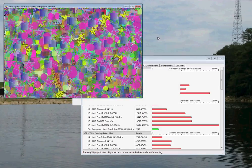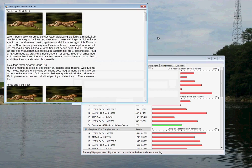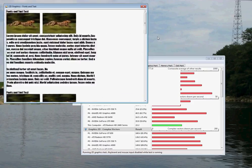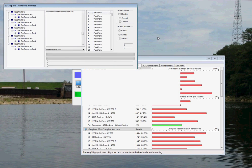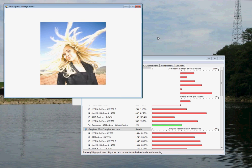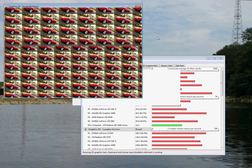There's the 2D graphics test. Hopefully you can see this in the recording. Some of the very old systems I've used and tested the software on wasn't able to run the 3D section at all, but this computer can do it. It's just a little bit laggy. A little bit trippy there. Testing filters and whatnot. 2D image rendering.